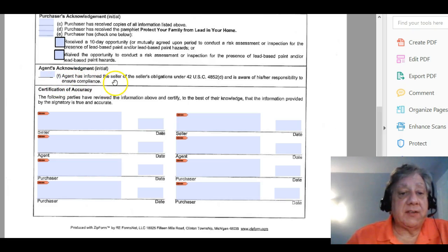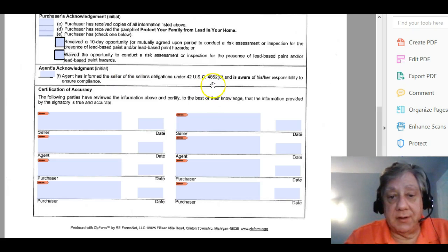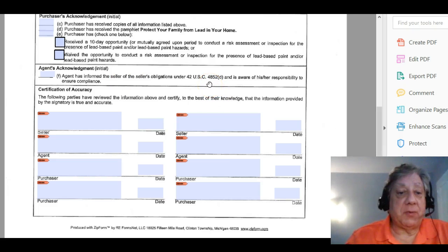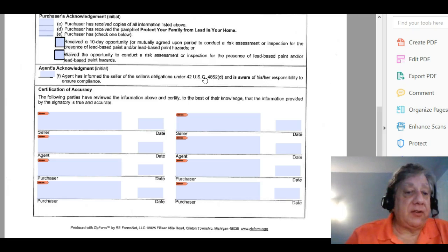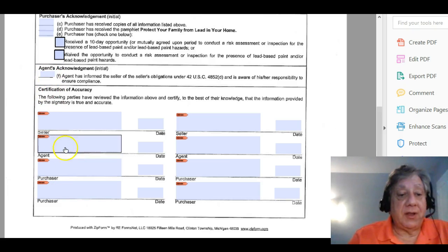Okay, the agent has informed the seller of the seller's obligations under that and is aware of his or her responsibility to ensure compliance. There are some reports out, some PDFs that you can hand out if you want, but basically what that means is I've explained this document to him and what lead paint is, and that there shouldn't be any in the house, and then you're going to initial it. So very often I see where a listing agent forgets to initial this, or they initial it and forget to sign it.